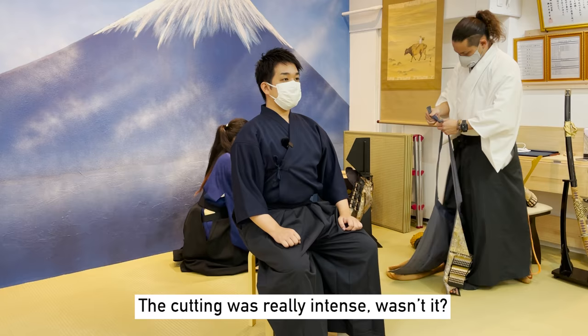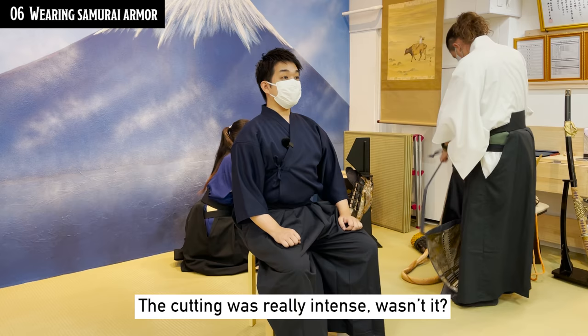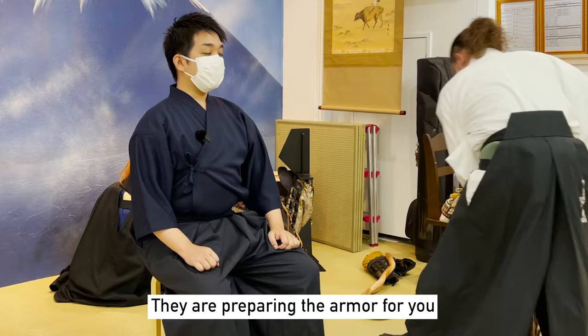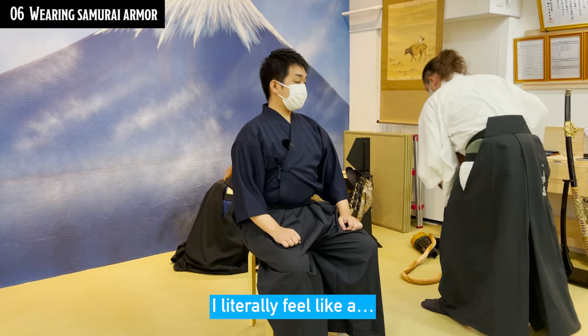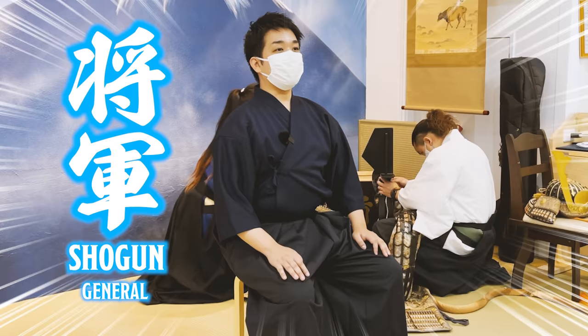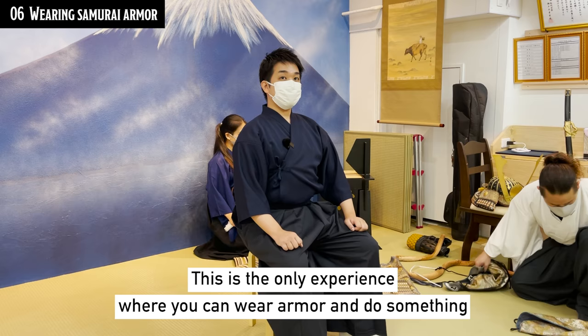The cutting was really intense, wasn't it? It is. It was really awesome. And behind you, they're preparing the armor for you right over there. I know, I literally feel like a shogun right now. Yeah, exactly. I'm waiting in front of the battlefield and just getting ready. I think this is the only experience where you get to wear armor and do cutting.